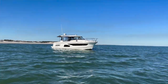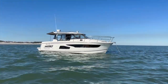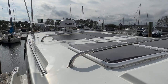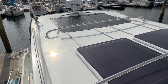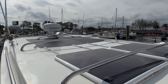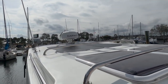For marinas and bridges, the Mary Fisher 1095 is a 35-foot boat. It's about 11-foot beam. So that gives us what kind of marina space we can be in. And we draw 3.5 feet with an air draft of about 13 feet. So just over a meter is our draft. And what would that be? Close to 4 meters is our air draft. Knowing that helps us understand what route we can go, where we can go, and also what kind of anchorages are going to be available to us based on what we draw.